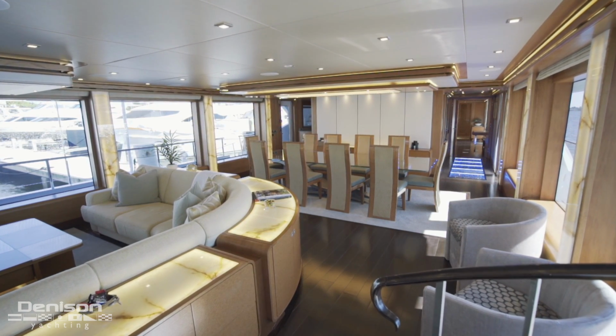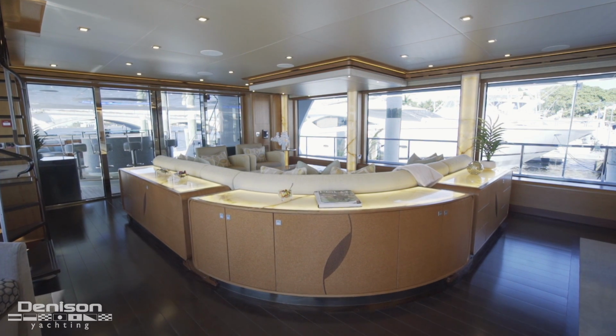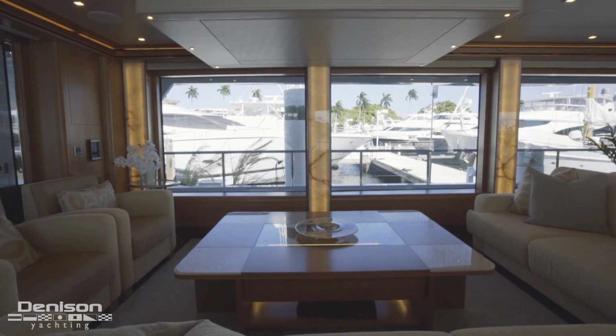First of all, it has that same separate lounging area, just like we saw up in the Skylounge. This area has a huge view of the outdoors, unobstructed by the side deck gunnels.